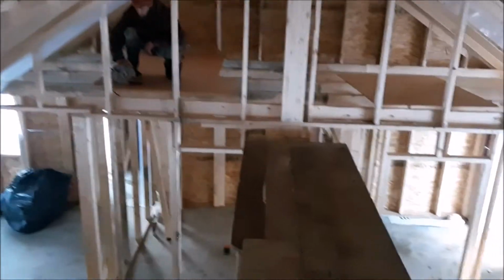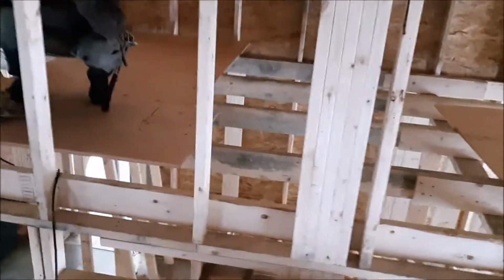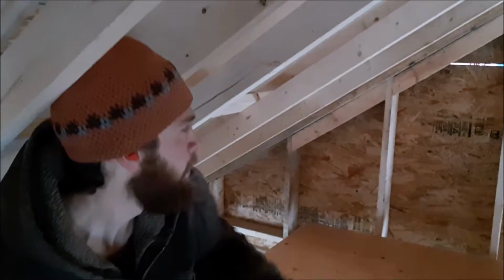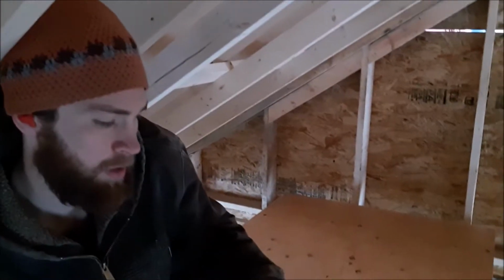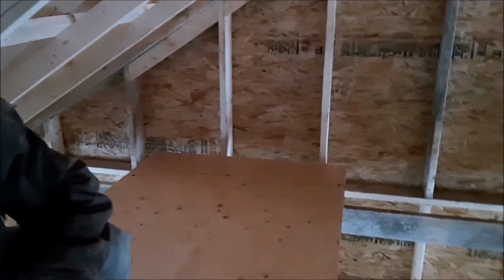And then over on this side, what have we got going over here? We're gonna put in stuff above the bathroom is the plan. Well, this will be a bit more of a utility room. We're gonna hang our heat recovery ventilation system here. And then also if we do a boiler for our in-floor heating, that would come up here too. Yeah, just more mechanical stuff like that will be up here.